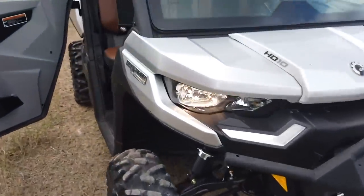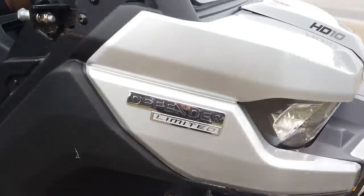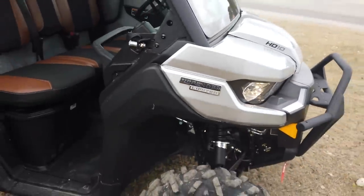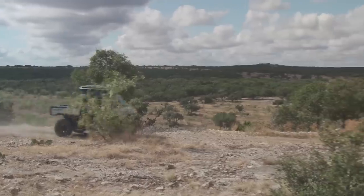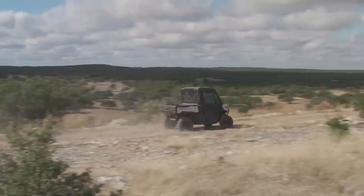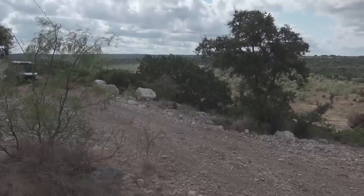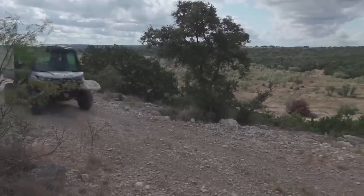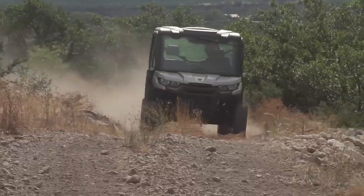So there you go. That's first look at the HD10 Limited, the Defender Limited HD10. And I'm super impressed. We've spent some time on this thing already. And man, it really works good. It works exactly how they said it would. The extra horsepower is immediately noticeable. It looks just like a tough vehicle. Love the wheels. Overall design is incredibly intelligent.